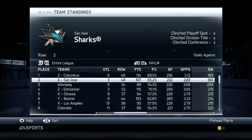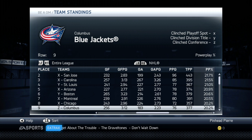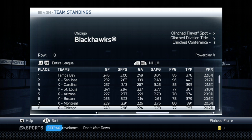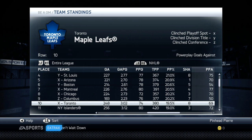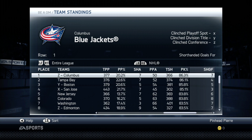One of only 2 teams to not let in 200 goals, and they were only 1 off, so we did really well. Power play percentage. Our power play kind of dropped off near the end there. That's all right, though. They're still only 1% or 2 off of number 1. The penalty kill, still first in the NHL. That is good going into the playoffs. You want to have a top penalty kill.